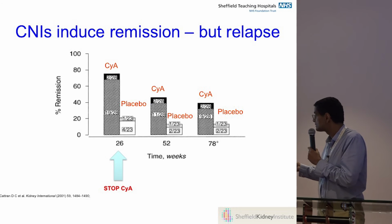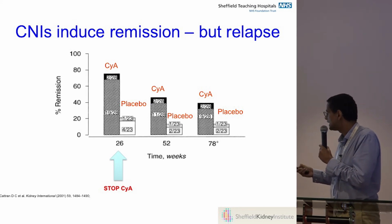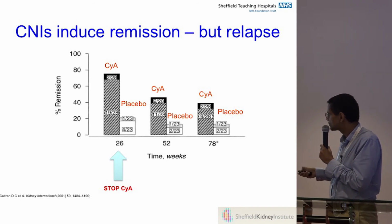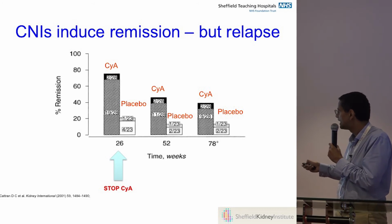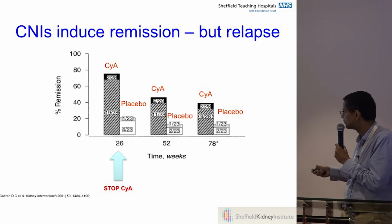Cyclosporin, or CNIs. CNIs reduce proteinuria in any kind of renal disease, really. And this is data from Toronto. If you do a trial of cyclosporin, it's very effective at reducing proteinuria. But then when you stop the cyclosporin, as we all experience clinically, you get quite high relapse rates. You can see the remission rates start to fall once you stop the drug.